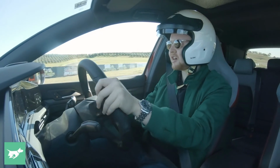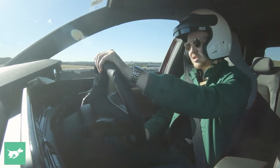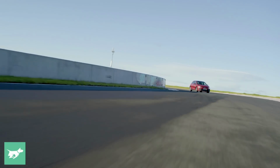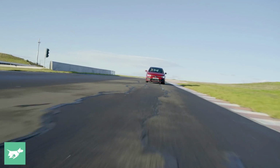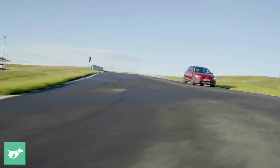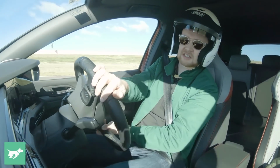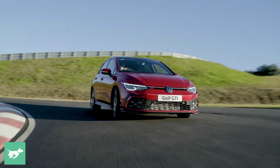There's still a good amount of brawn to this car. I don't think there's too much to be embarrassed about, particularly because the GTI is a lot lighter than many of its key rivals. i30N, Focus ST, they're both porkers. The Golf is a demonstration of how lightness can be a huge help in a car like this.